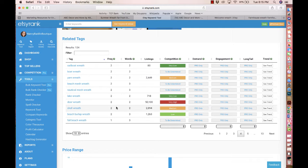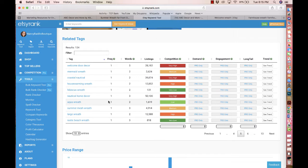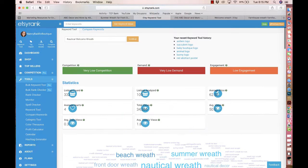Sailboat, I don't think that one is particular and it's too low in listings, so I wouldn't pick that one. I would try to do at least 700 and up in listings. So you just have to go through these and write them down on a piece of paper and replace any that you find with the ones that had the red tags, and any that were too broad also. But this is basically what you do.